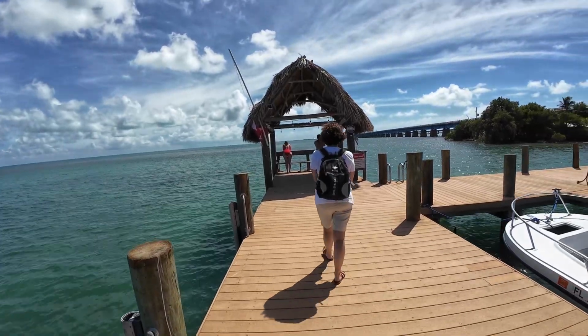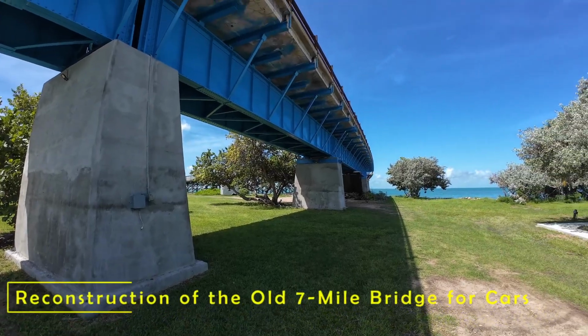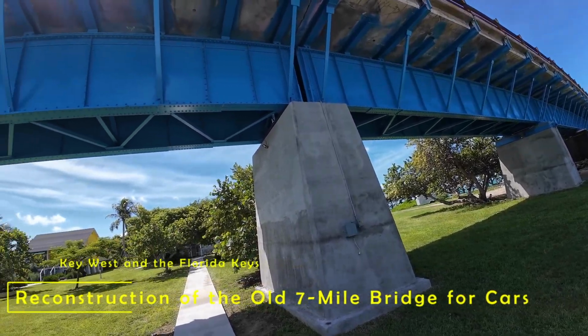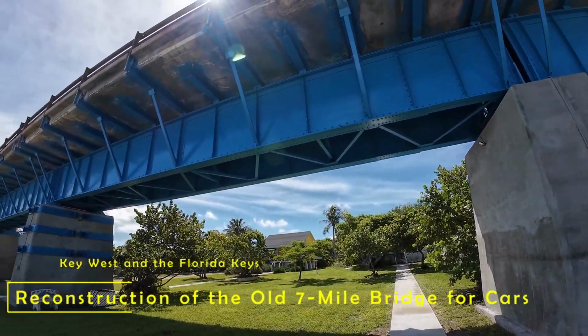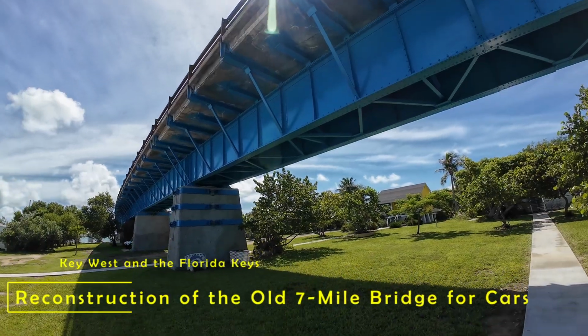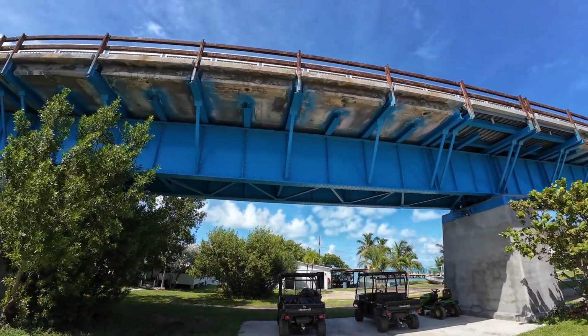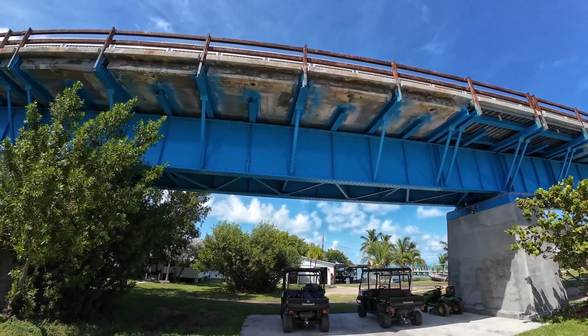This is not original, obviously, as you can tell. If you take a close look at what remains of the old 7 Mile Bridge, you can see the evolution of engineering and construction. Remember, it was originally a railroad bridge, so no need for handrails, space for 2 lanes, or anything of that nature. All you had to do was get a train through there.